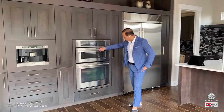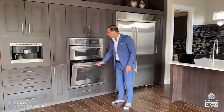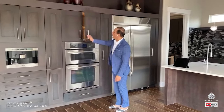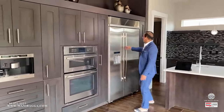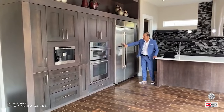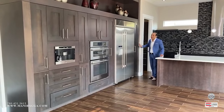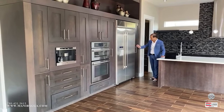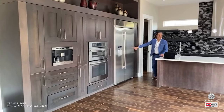Again, you do have a Jenn-Air microwave, you have a Jenn-Air oven on the side. Again, the whole wall is all modern, and also you do have a full built-in fridge in here. You do have an ice maker, water dispenser on the side, and this wall is fully cladded and everything is built in. And for more cabinetry, there's a lot of spaces on this side.